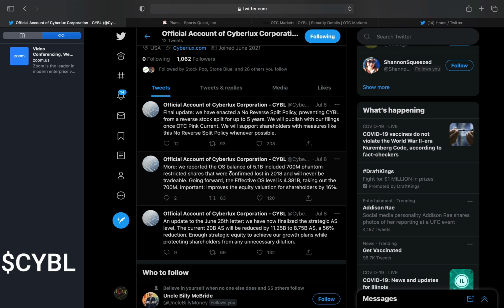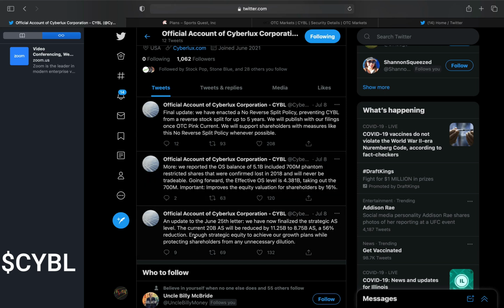They had a company update, stated that they will be going pink current in due time, so it will be before the deadline. And here it looks like in the tweet that was on July 8th, the current 20 billion authorized shares will be reduced by 11.25 billion shares, bringing it down to 8.75 billion authorized shares. This is a 56% reduction. Company states that it's enough strategic equity to achieve our growth plans while protecting shareholders from any unnecessary dilution.